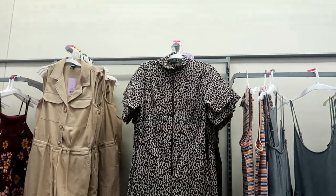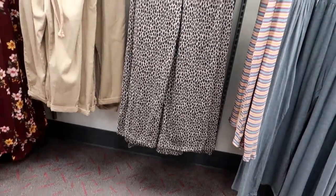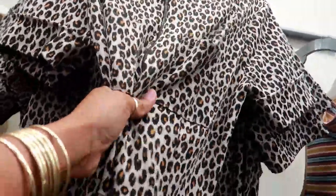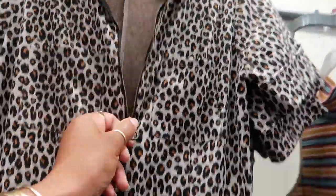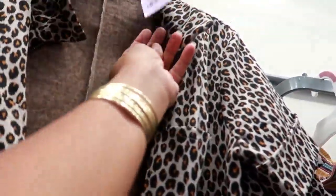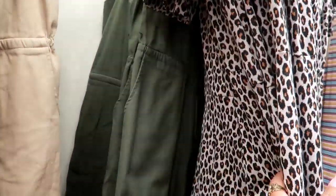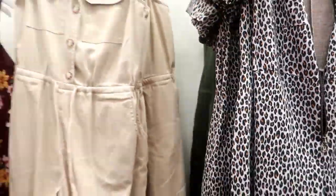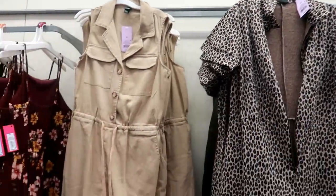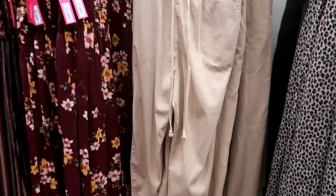Wow, they have a jumper like that, like a one piece, and it is full cheetah. Look at this. And it's soft too. And it zips all the way down in the front. Look at that. Okay, let's see. I think that's $30. And that also comes in all green. And then this one is a little bit different. It doesn't have sleeves. That one does. And this one has the drawstring waist, and this is $35.